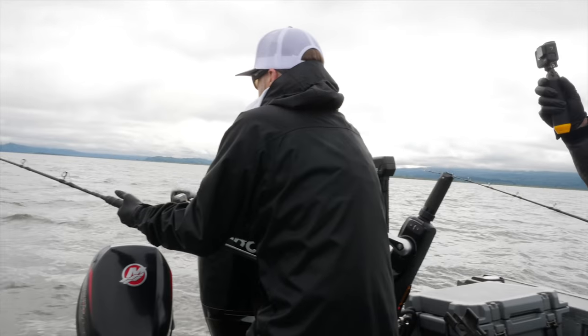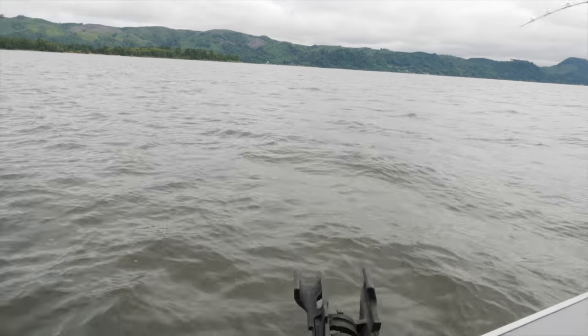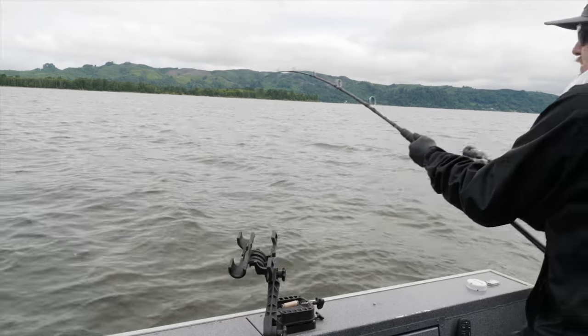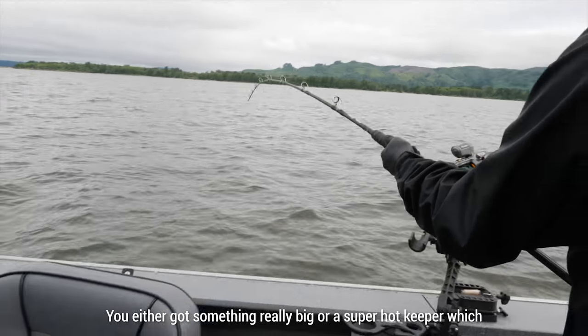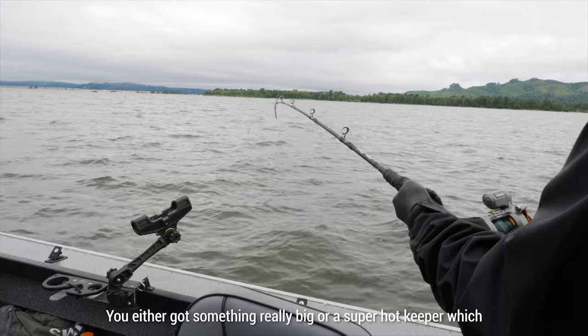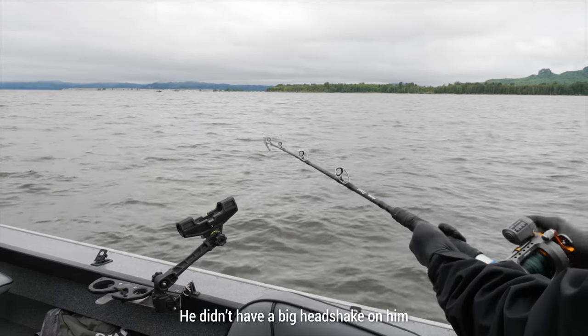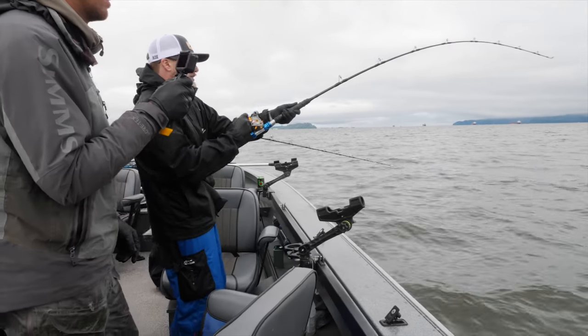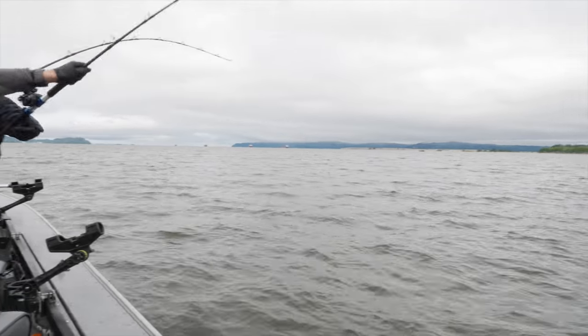That's how you set the hook, boys. He's over here. Here he comes. Follow him. Now just kind of follow him up the boat. What do you got? You either got something really big or a super hot keeper, which he didn't have a big head shake on. Hold on. Torres is in him somehow. Torres, go underneath him if you feel him. Okay. Oh no, he's straightening back out. He's going back down river.